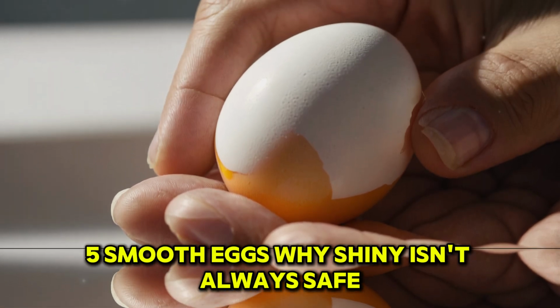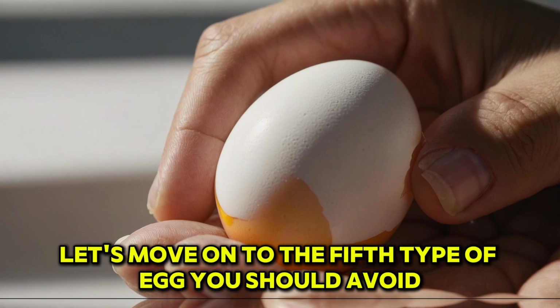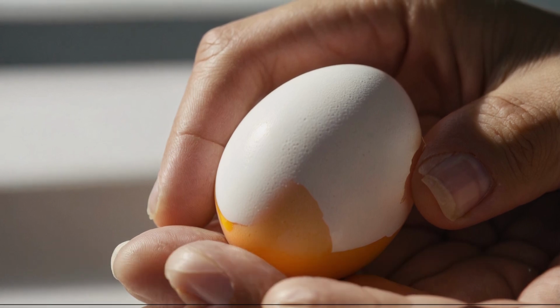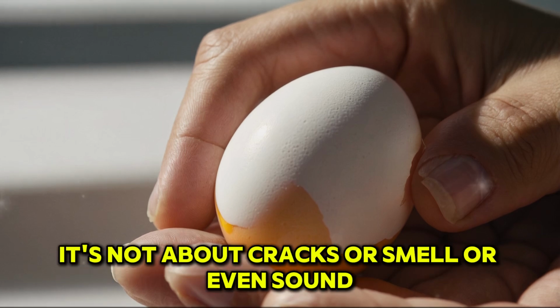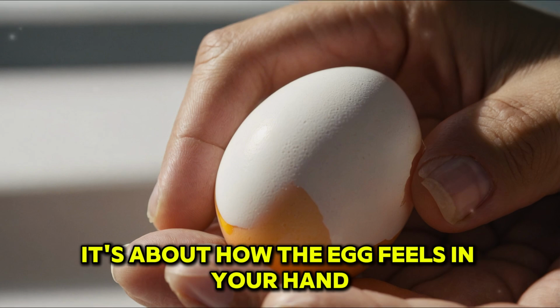5. Smooth eggs. Why shiny isn't always safe. Let's move on to the 5th type of egg you should avoid. And this one might surprise you. It's not about cracks or smell or even sound. It's about how the egg feels in your hand.